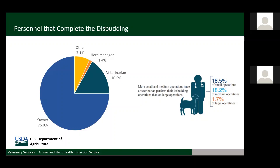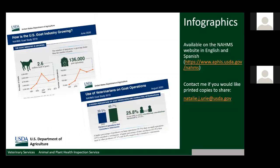And then we see that on small and medium operations, veterinarians perform the disbudding more often than on those large operations, with only 1.7% of large operations having a veterinarian disbud the kids.